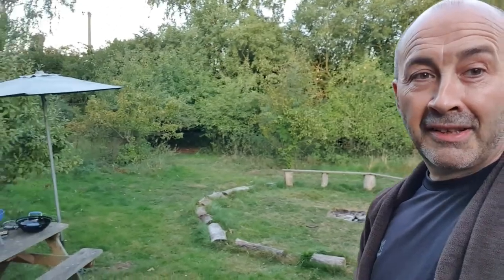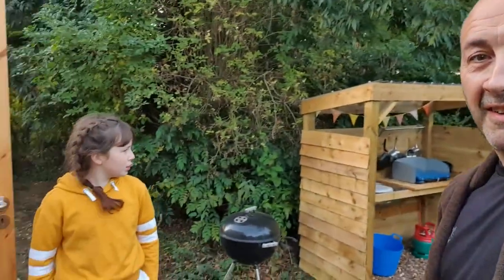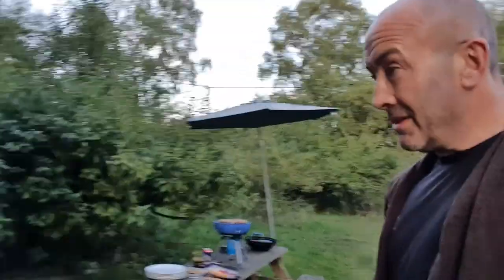I've just got the camping gas barbecue on. Fire pit. Lily's just been and used... Where do you wash hands? Lily's just used a compost toilet, a composting toilet for the first time.